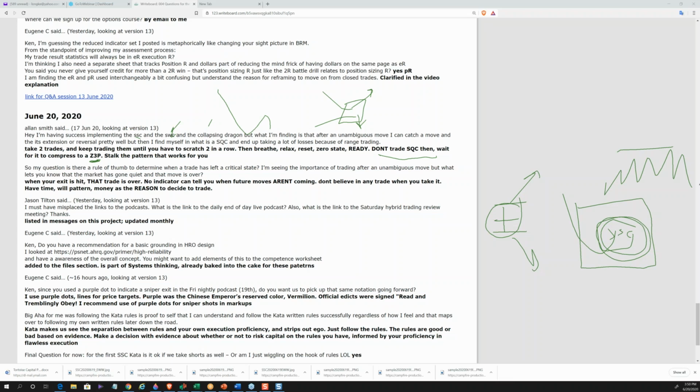And the reason is, I'm an Asian history scholar. Purple was the Chinese emperor's reserved color. Only the emperor could use the vermilion ink. And when you would get an official written edict from the emperor, it would be signed in purple ink, and there would be this statement on there. It would tell you, do the following things, blah, blah, blah, and then it would say, read and tremblingly obey. What a line, in purple ink.